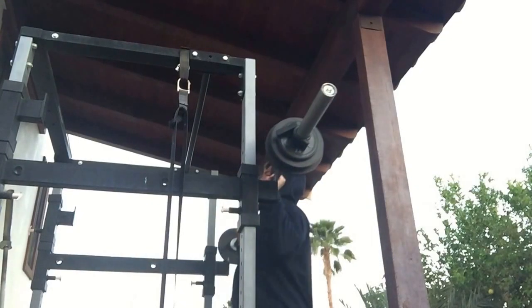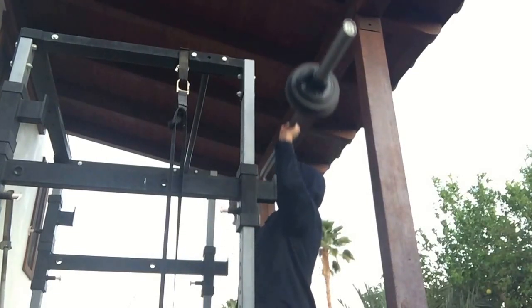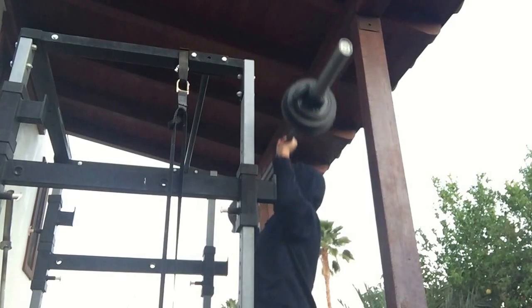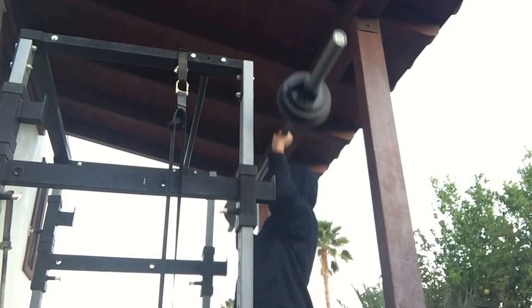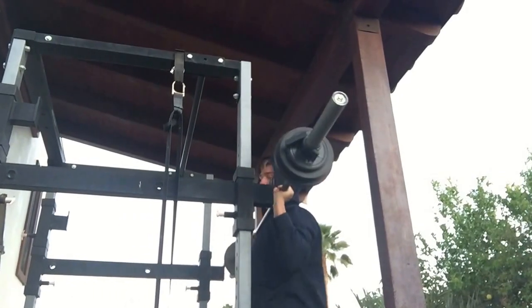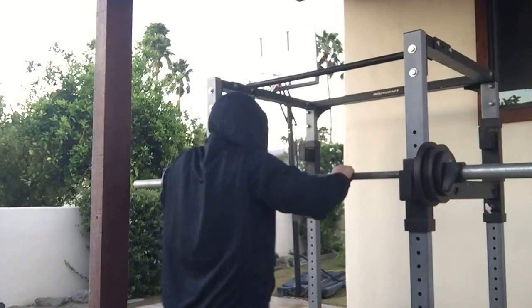And this is my first working set. And all the sets were pretty easy. I'm most likely going to go up to 95 pounds, and probably not next shoulder workout, but the workout after that. Here's a different angle, set number 2.